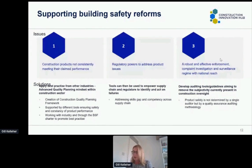What the hub's doing is working with the Building Safety Future Charter to promote and signpost these best practices. We're also working with industry to see how they can use the construction quality planning tools and frameworks to empower the supply chain and regulators to act on failures through a quality framework to plan, design, validate and track products through its manufacturing processes. We're also looking at developing auditing and factory production control process to be supported by an independent quality assurance and auditing process.